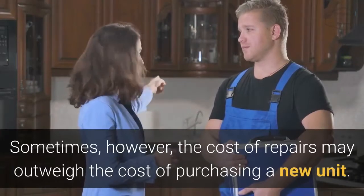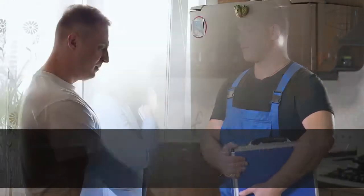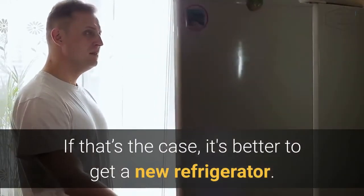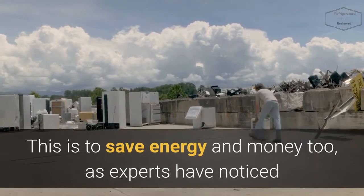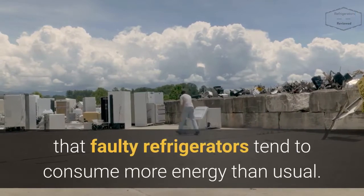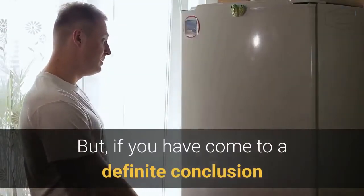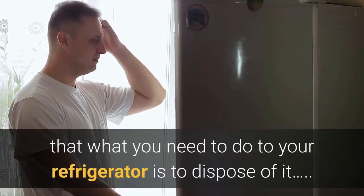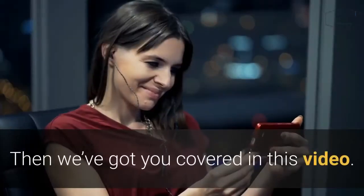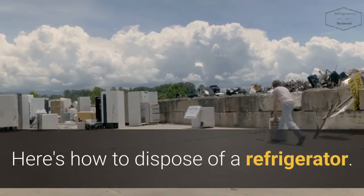Sometimes, however, the cost of repairs may outweigh the cost of purchasing a new unit. If that's the case, it's better to get a new refrigerator. This is to save energy and money too, as experts have noticed that faulty refrigerators tend to consume more energy than usual. But if you have come to a definite conclusion that what you need to do to your refrigerator is to dispose of it, then we've got you covered in this video. Here's how to dispose of a refrigerator.